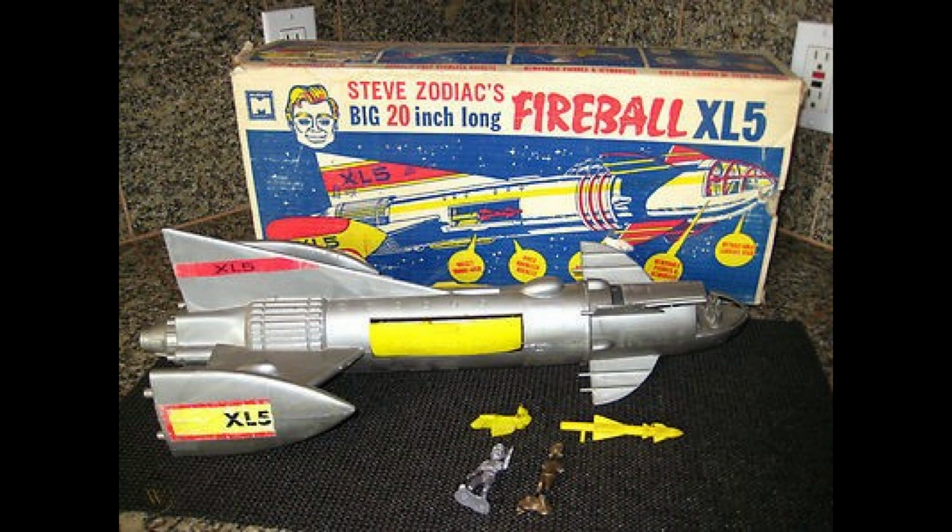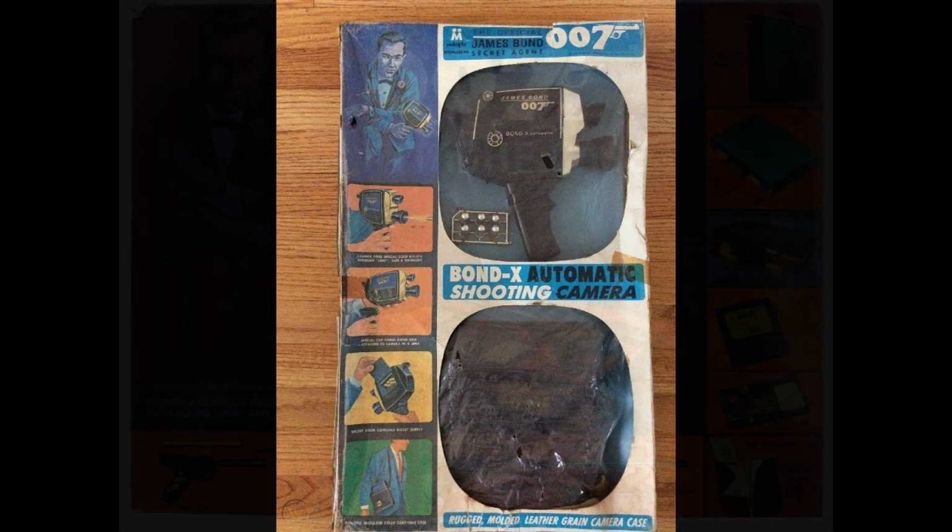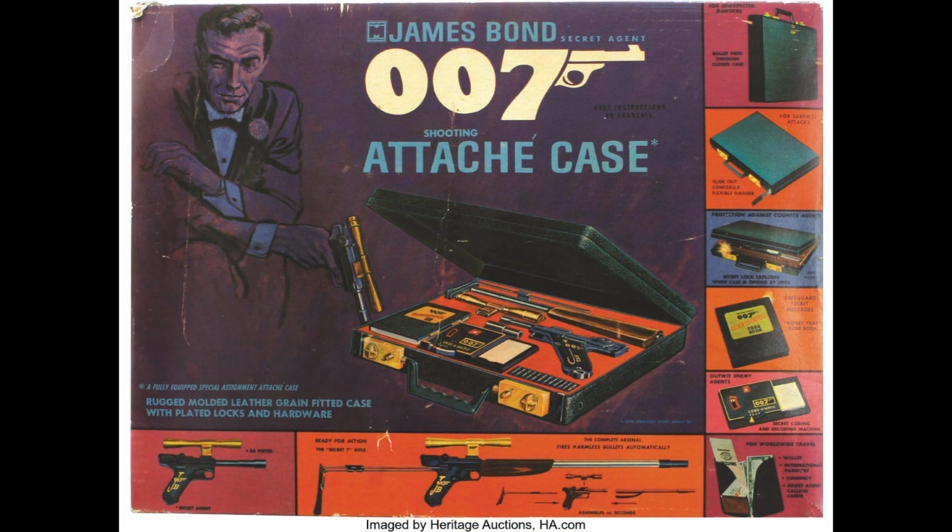Multiple was a New York-based firm, a division of another company called Minor, and they would eventually just change their name to Minor Industries. In the 1960s, they were known for some very iconic toys, namely the licensing of programs such as Fireball XL5. However, their most well-known endeavor would have to be their attachment to the James Bond license, making such iconic items such as the attaché case.